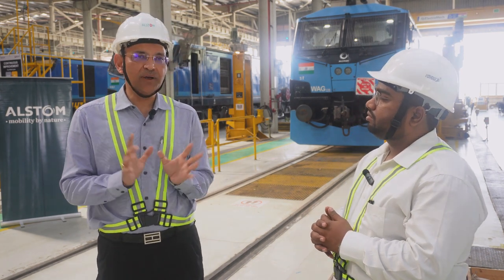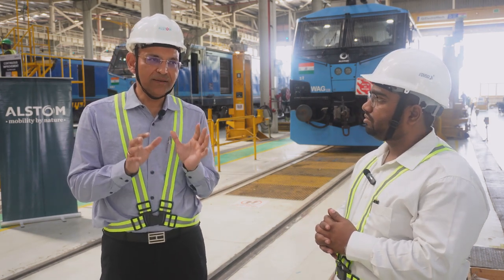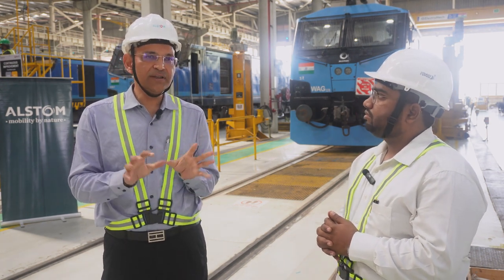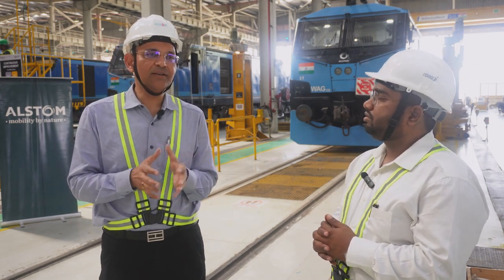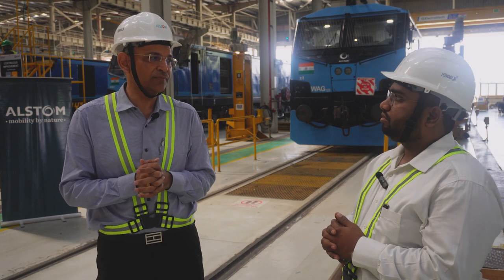However, there is one very distinct change in the way of the staffing. All the working level staff are being provided by the Indian Railways, and only the managerial control and the spares management will remain with Alstom. So the actual maintenance in Nagpur is being done by the Indian Railway staff. They have been trained appropriately to maintain this locomotive.